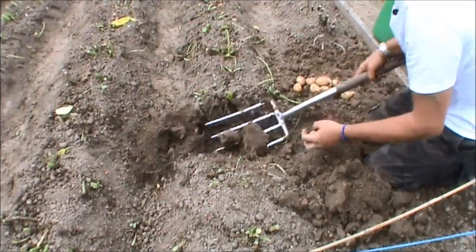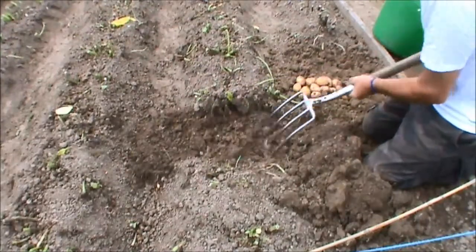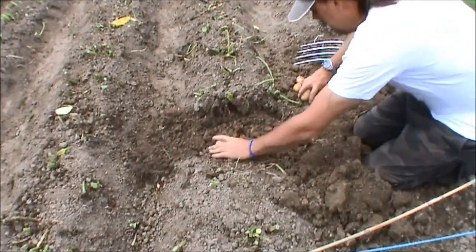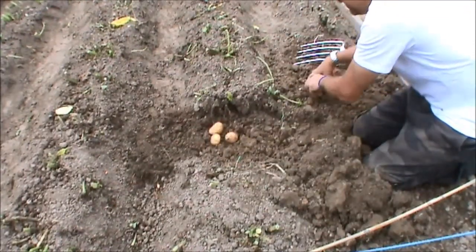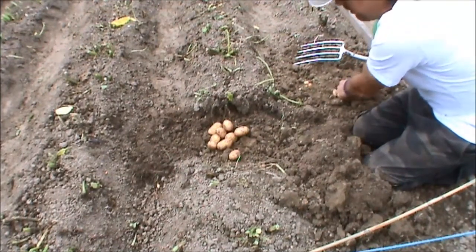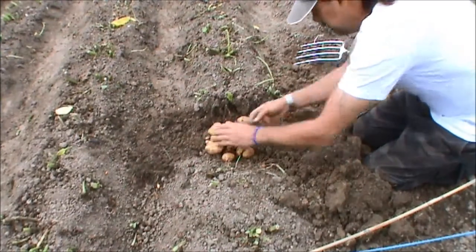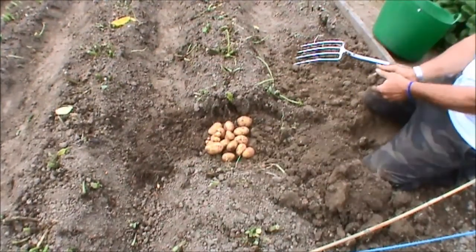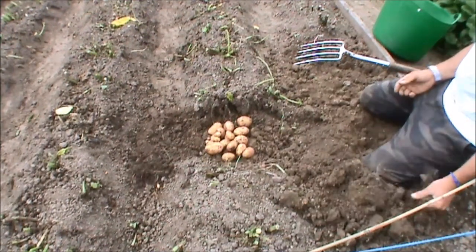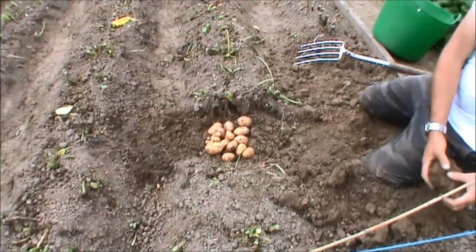So let's crack this soil down here and I'll lay him out on this. I don't know if you can see this or not. Not bad, I suppose, for one plant. There's a bit of a meal there for a couple of people. Like I say, I've got 140 odd plants on this plot, so I'm not going to be short of spuds anyway.